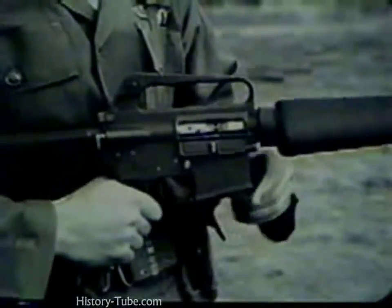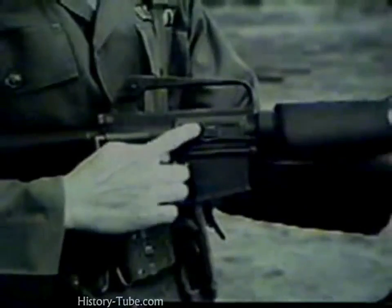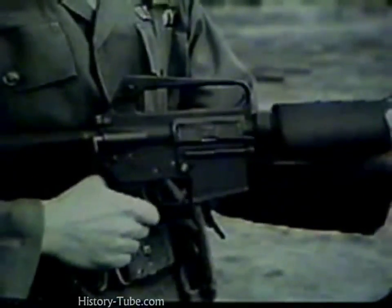Although the configuration of the XM16E1 is distinctive, its cycle of operation and functioning are similar to other military rifles with automatic capabilities.